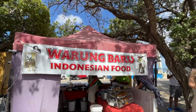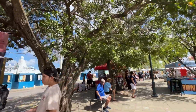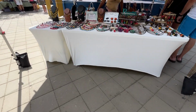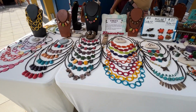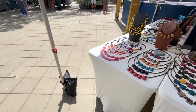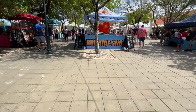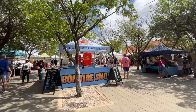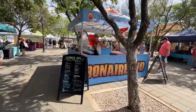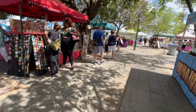Indonesian food. I know a lot of our crew members are from Indonesia. It looks like we have some handcrafts. Ooh. Nice. Shaved ice. I'm gonna come over here and look at the magnets.